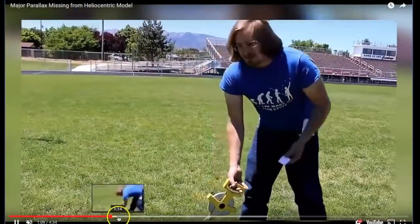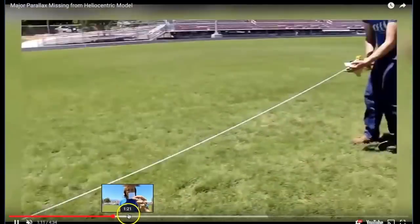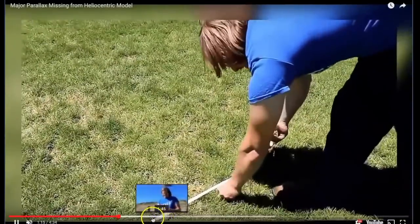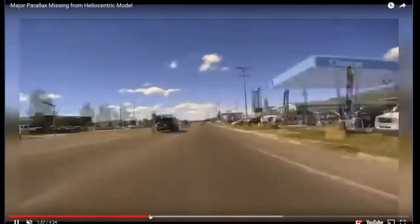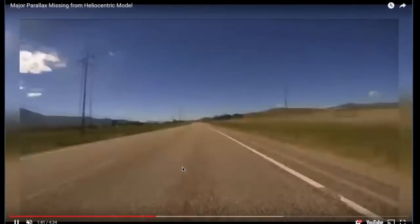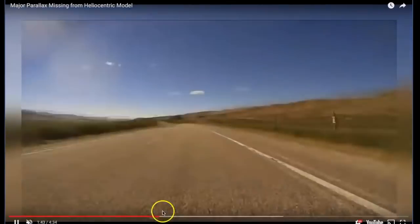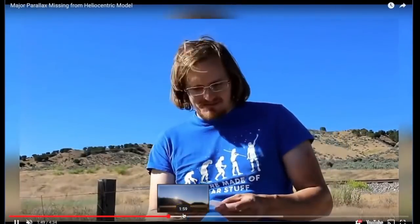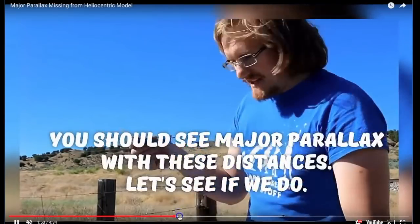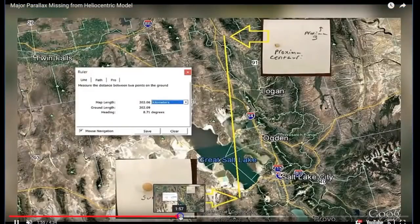Many of you will disagree. That's okay. But he lays out the planets and whatnot. But then he goes to lay out the nearest, not the other stars, but the nearest star to us, and he drives really far, like I said, about 128, 129 miles away, and lays down that first star. That's great and all, okay? But we should see some major parallax, and I will show you an example here.